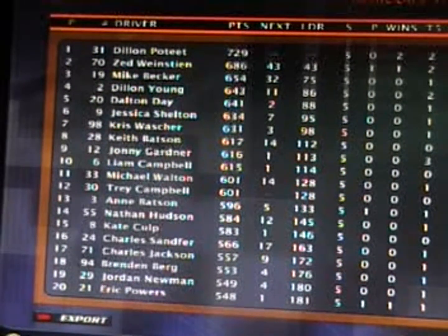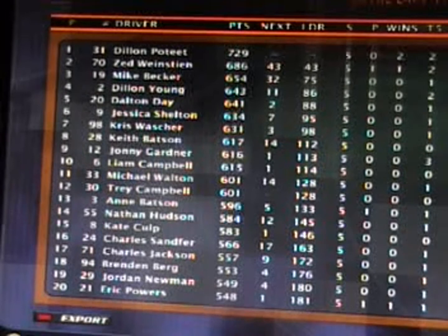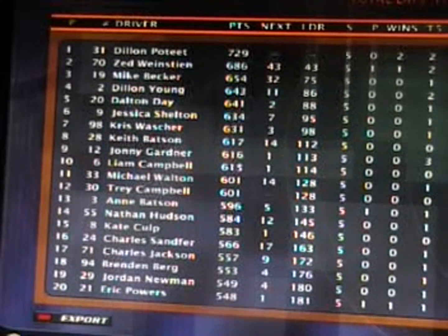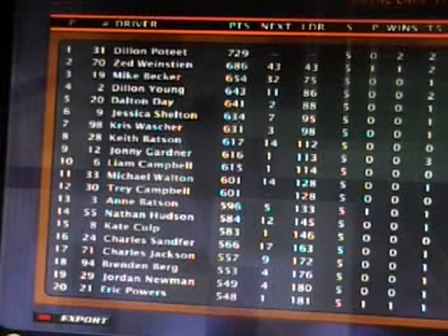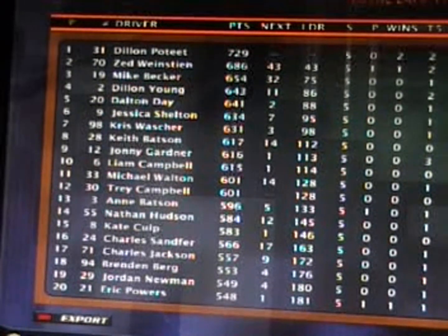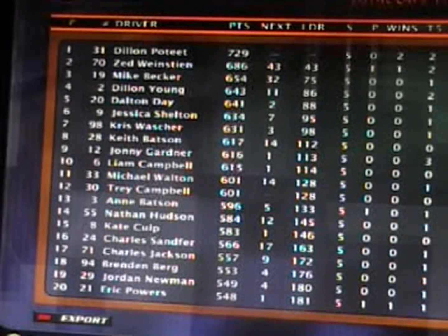And he will extend his points lead over second place Zed Weinstein. Third will be Mike Becker in the points chase right now. Dylan Young in 4th place in the points. Dalton Day actually moves up to 5th in the points. Jessica Shelton in 6th. 7th is Chris Washer. Keith Batson 8th. 9th is Johnny Gardner, and 10th is Liam Campbell.